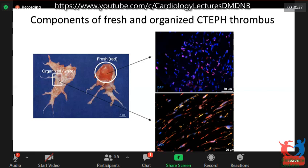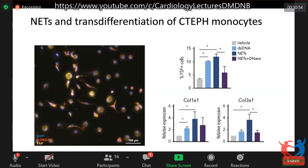So this is how a C. diff thrombus looks in the arteries. Another basic mechanism that we wanted to understand was how does this red transform into white? Now we know that the red component, or the red thrombus, has NETs in it. NETs promoted the differentiation towards collagen producing cells. And you see here much more expression of collagen 1 and collagen 3 and fibroblast proteins.